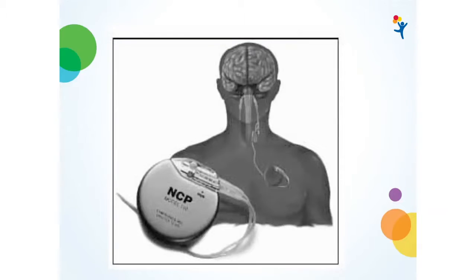The vagal nerve stimulator, it's the brain pacemaker. So there's basically some electrodes that are placed on the vagus nerve, and the pacemaker is then placed in the chest. It's then programmed externally, and you can put a magnet on top of it and turn it on as you need to for acute seizure reduction.